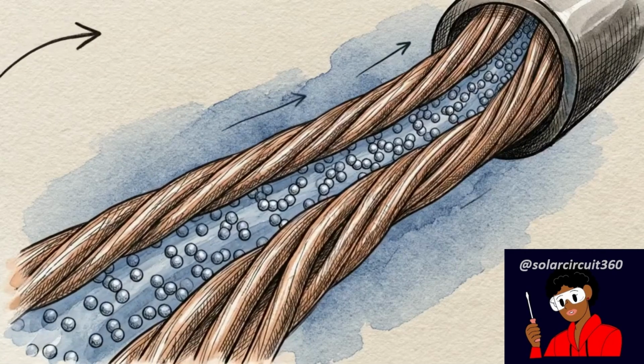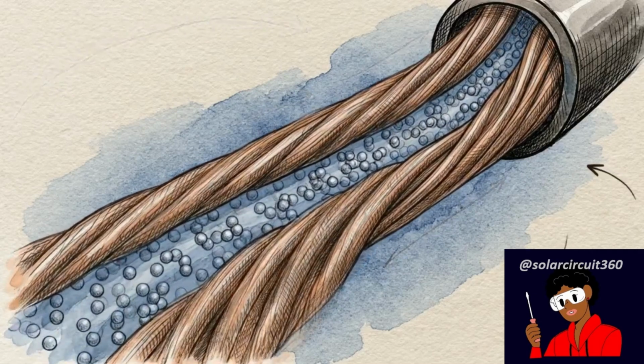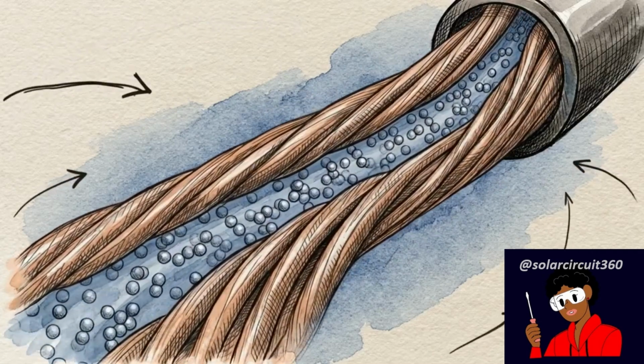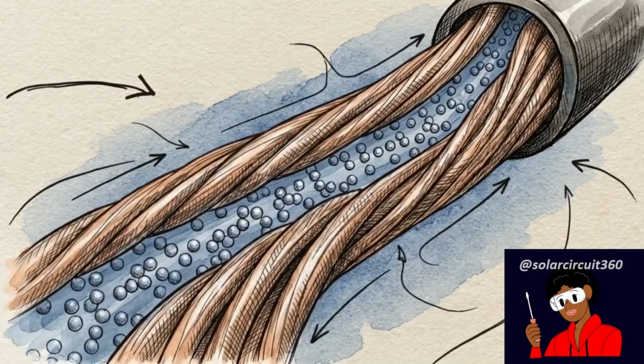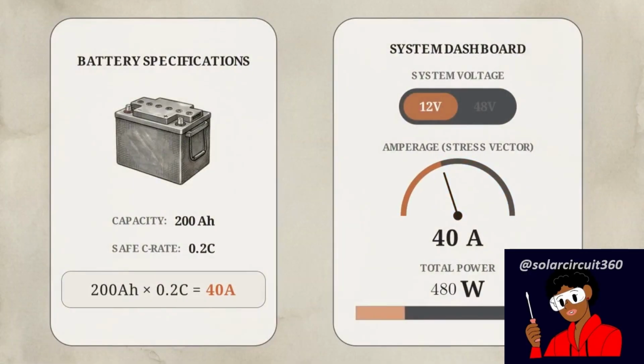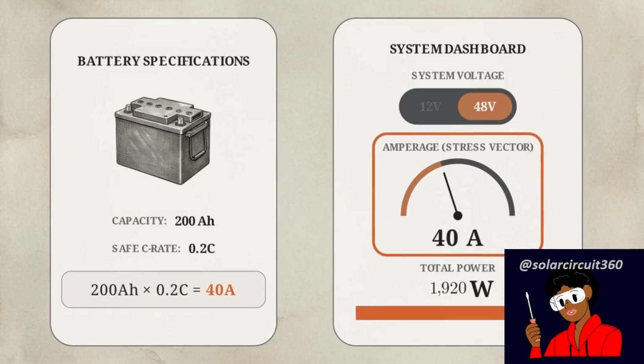To understand this stress, we have to isolate the C-rate baseline. The C-rate governs current flow, the physical movement of electrons, independently of system voltage. As this gauge shows, current remains static even as voltage increases. Moving to a 48-volt system doesn't change electron flow, even as power scales to 1920 watts. That rating determines total wattage, but 40 amps remains the primary stress vector.